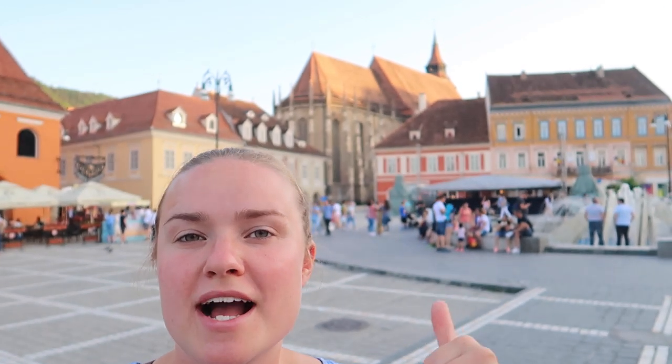Okay, so a big landmark here in Brasov is the Black Church behind us. Apparently it was burned down in the 17th century. Well, there was a fire, but it didn't burn down, but it made it black in color, and that's why it's called Black Church.